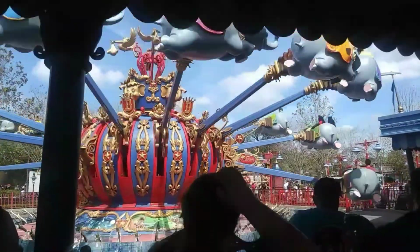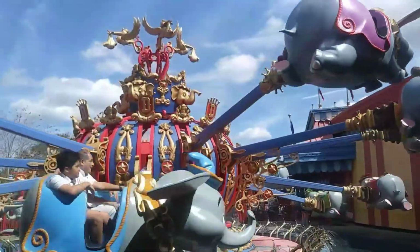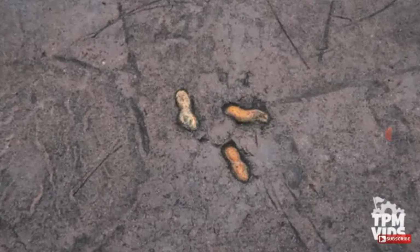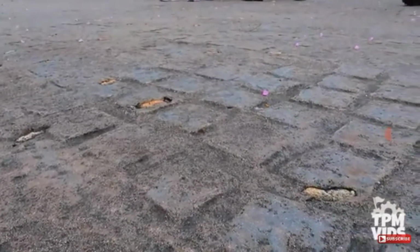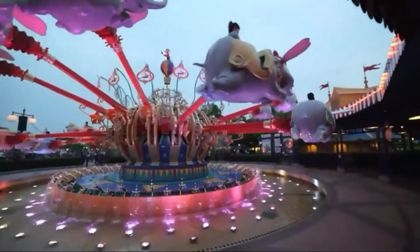In 2014, Dumbo the Flying Elephant would move to New Fantasyland. Some of Mickey's Toontown Fair would be demolished to make room. The other buildings would be rethemed to Storybook Circus. They had dual sides to choose from, and it added water features that were not there before. Magic Kingdom has Dumbo in Storybook Circus inside Fantasyland. Peanuts can be seen on the ground embedded in the cement. Shanghai Disneyland is the only one to not feature Dumbo in Fantasyland, instead it is in the Gardens of Imagination.